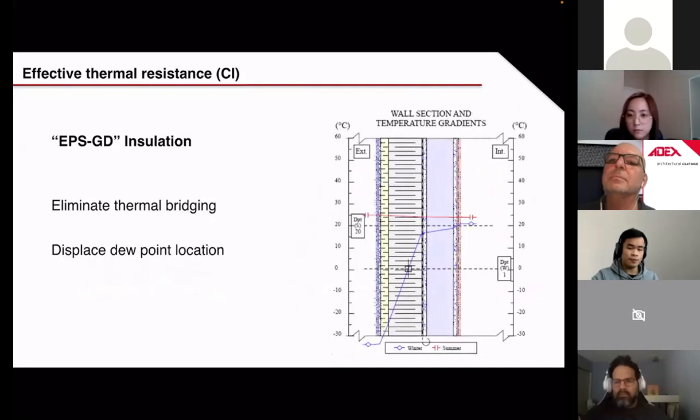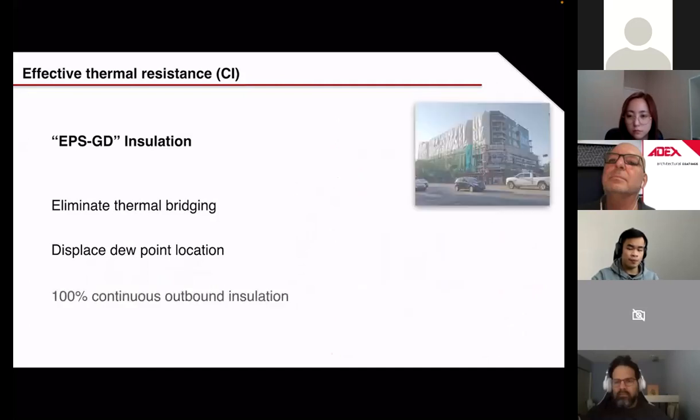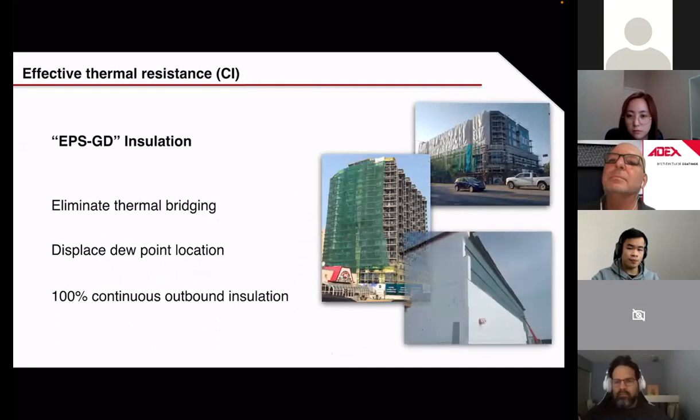The other thing is we displace the dew point as we insulate further and further outside of the wall. That keeps the inside of the wall dry. And so like I said earlier, lots of projects now are starting to insulate 100% on the outside and nothing in the batting whatsoever. Here are some projects depicting exactly what I just said. You can see their green vapor barrier was used, and then the foam was installed. It's much thicker foam. Some of these projects were 6 inches thick, some were 5 inches thick, and nothing in the cavity whatsoever.